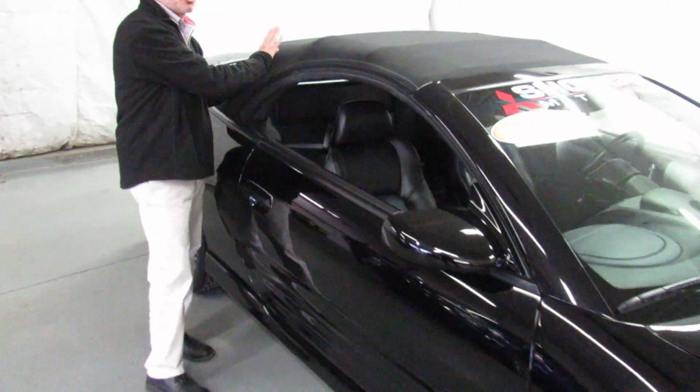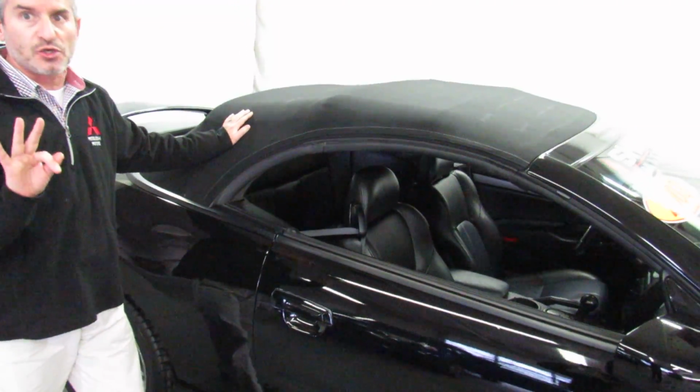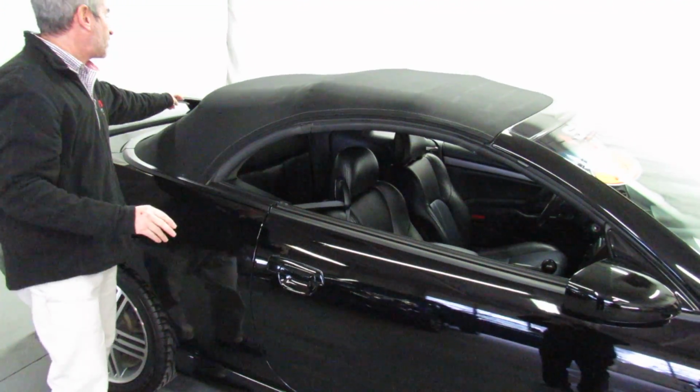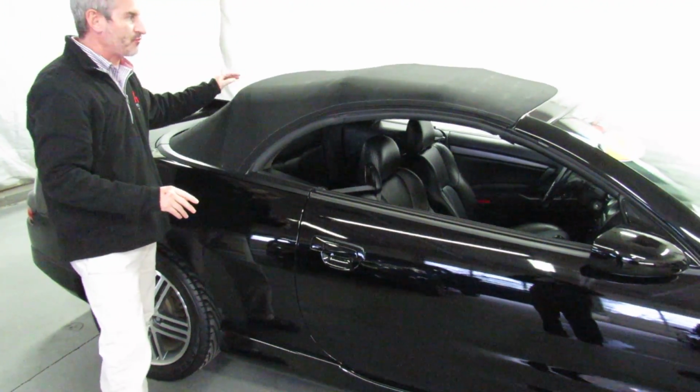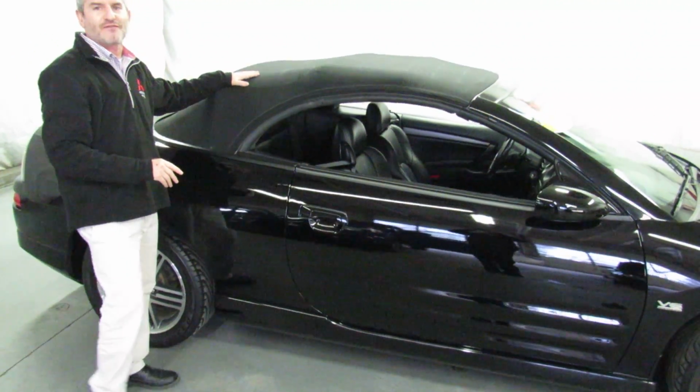Take a look at this original convertible top on this car. Now, Mitsubishi does a triple layer top. It's a canvas top, all right? So it's triple layer, so it's really good all year long. And you get a glass back window, and you get rear defrost. But look at the condition of this original top. Once again, garage kept, never seen the elements.